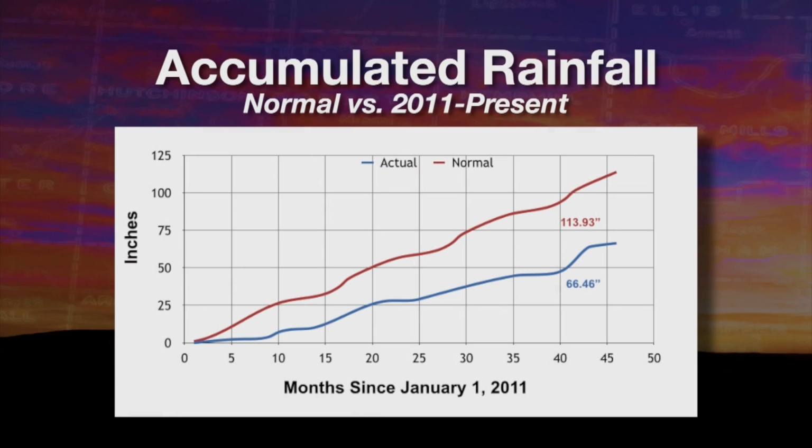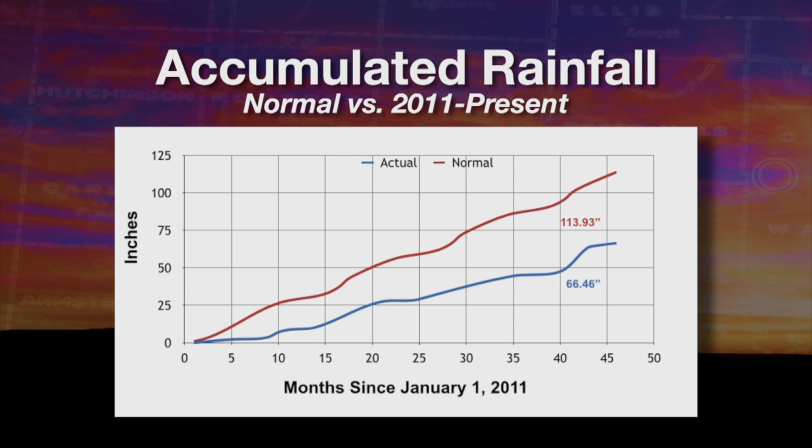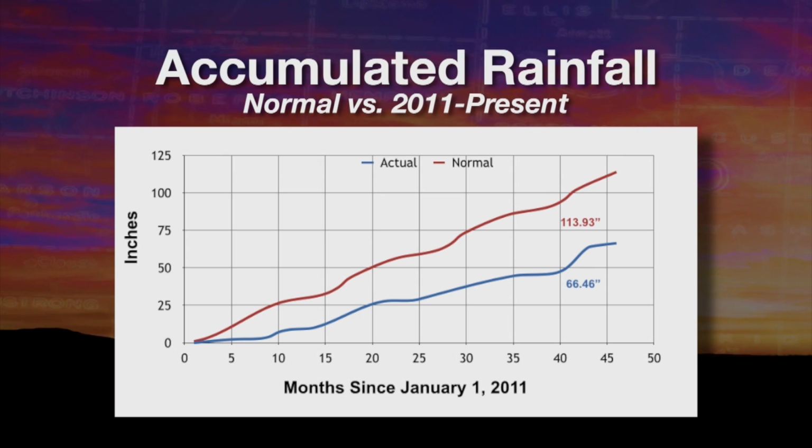And the thing that's really kind of holding over our heads, there's really two issues. One of them is we have a 48-inch rainfall deficit since January of 2011, right here. If we were to sum our normal rainfall from say 1971 through 2000 for the Altus area, and plot that out, and then plot out the actual rainfall that we have and compare those, I believe that we're sitting at about 114 inches of normal rainfall that we should have had since January of 2011. And as we look at where we're at today, we were about 48 inches below that.